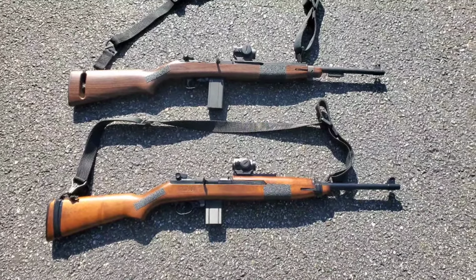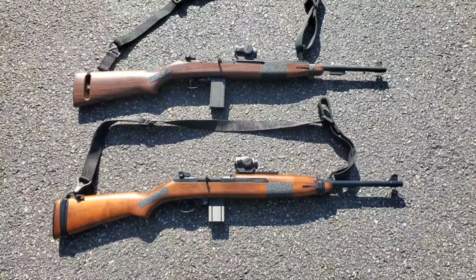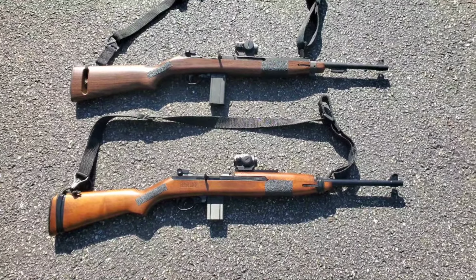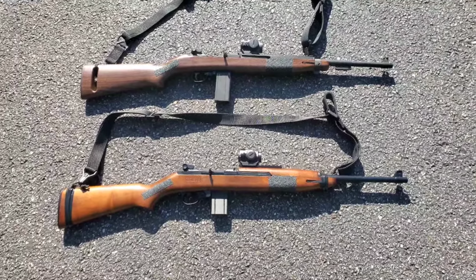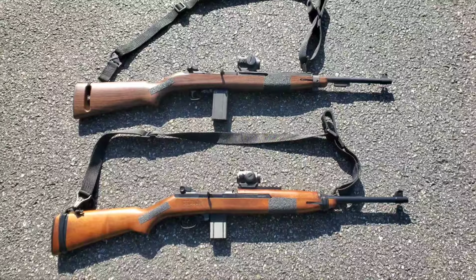Springfield Armory M2 on the top, the Crosman Full Auto M1 on the bottom. That Crosman, man, that rate of fire is just insane. I love it. About the Springfield Armory, you know, I like that rifle too.